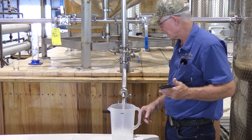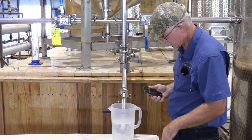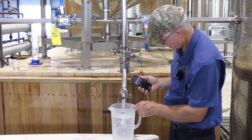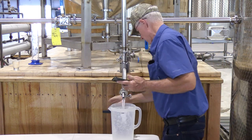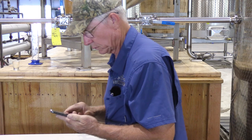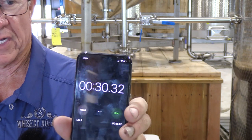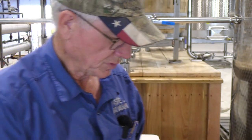Yeah, we're well over 100 gallons an hour right now. This thing is cranking. 20 seconds. 26. Stop. 30 seconds. I'm guessing that's well over 112 gallons an hour, and that's exactly where we want. I'm guessing, let's just find out. 30 seconds.